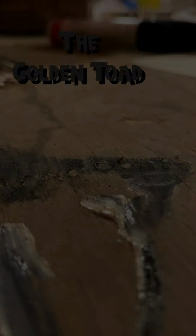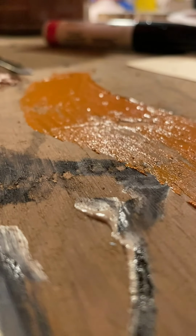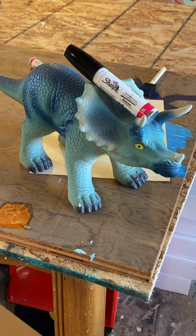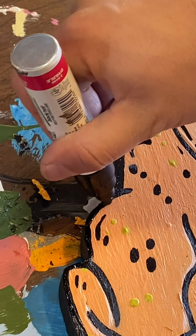One of the many victims in the global decline of amphibians, we lost the golden toad not that long ago. 1989. It's said this poor little jewel of Costa Rica was lost due to climate change, air pollution, and the spread of disease. Finally, an animal we didn't hunt to extinction. Ugh, that's not something to celebrate though.